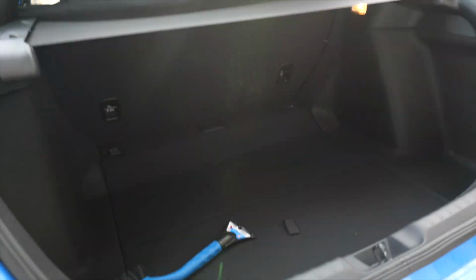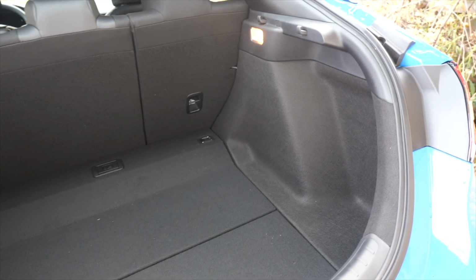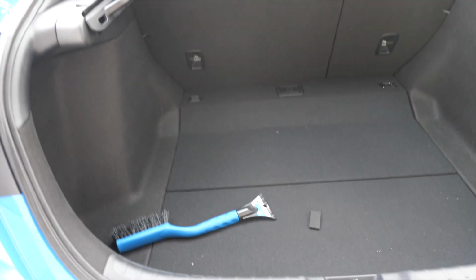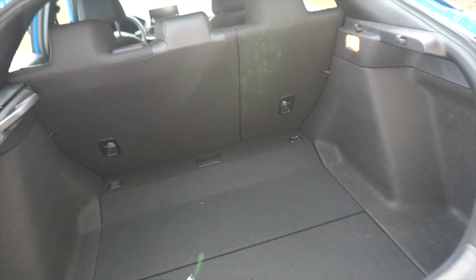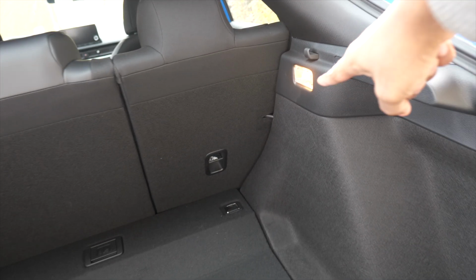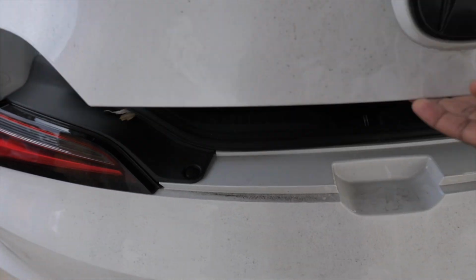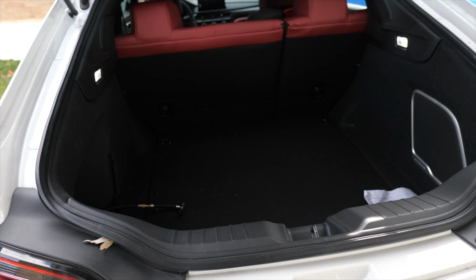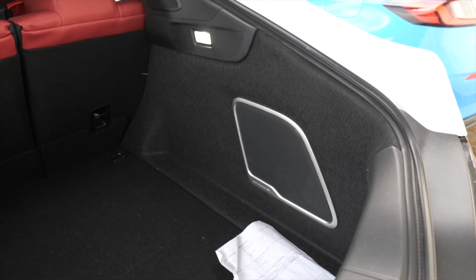But looking up in here, let me do this. The floor in here is much deeper. The Integra seems a lot more shallow, so this holds a lot of space. You can stack things up higher than you can in the Integra. And you got an incandescent bulb right there, zinger. Coming over to the Integra, we got an LED bulb over there with a subwoofer.